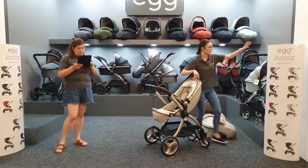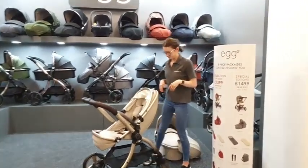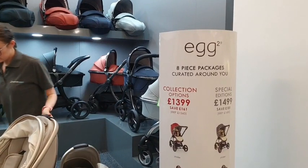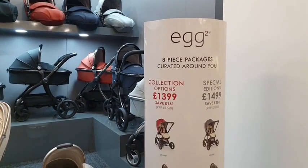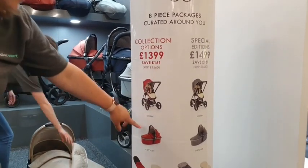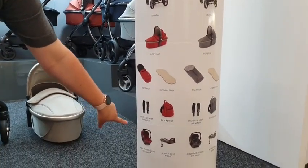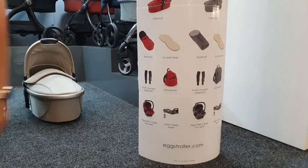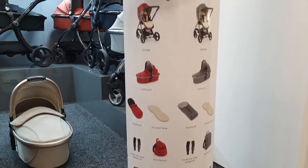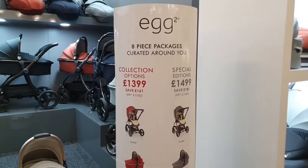And I'll just flip the totem around so you can see some of the colours. Pauline says this is gorgeous, loves the colour. Paula says secret pocket. Amy's just said that they're more expensive than the Oyster 3. They are. It's an 8-piece package, which includes your stroller, your Carrycot, your foot muff, your seat liner, car seat adapters, a backpack, and then your Egg Shell, which is a nice sized car seat as well, and your Shell base for $139 on your core collection, and your special editions is $149, so $100 more. But you do get a lot in your bundle.